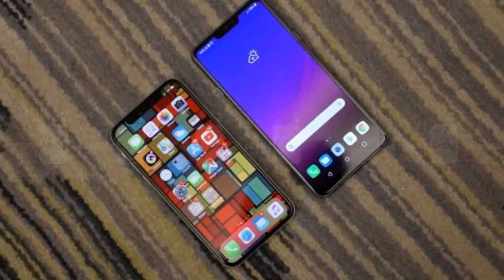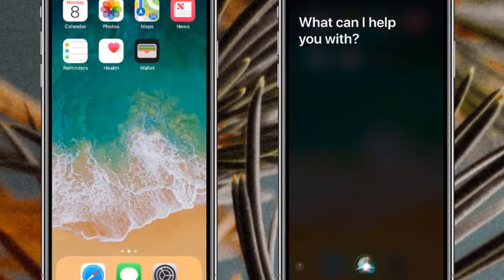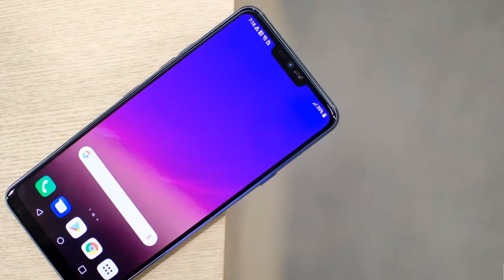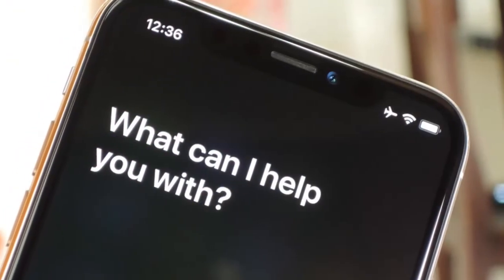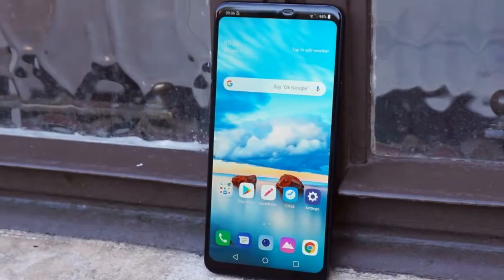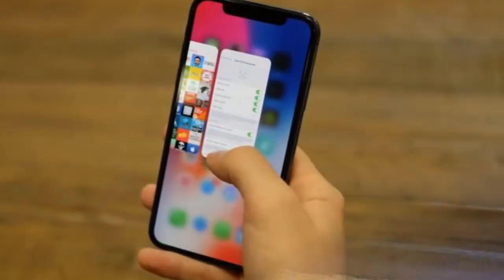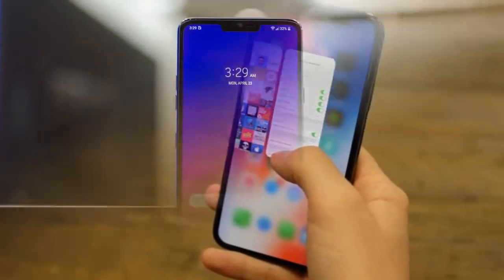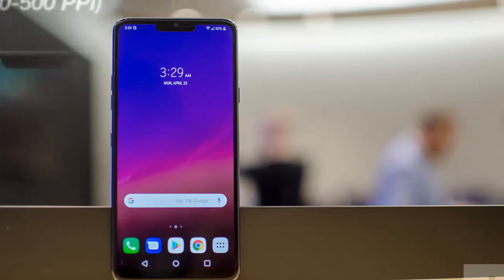Finally, in terms of battery life and charging, things are neck and neck. While the LG G7 ThinQ ships with a 3000 mAh battery compared to the iPhone X's 2716 mAh battery, it also has a slightly larger display at 6.1 inches versus 5.8 inches. As for charging, both phones offer a fast charging option, as well as wireless charging. Overall, both phones do a respectable job in this category. However, Apple's A11 Bionic processor gives the iPhone X the win. Winner, iPhone X.